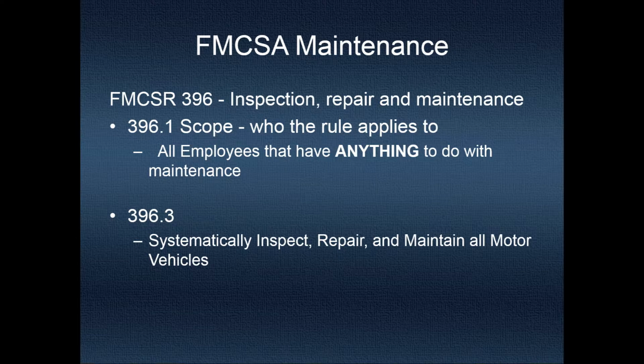It's pretty much a catch-all phrase that says if you have anything to do with maintenance of the vehicle, whether it's driving, a mechanic, maintaining the records, or any other job that relates to the maintenance, you'll need to know and understand what is required by 396.